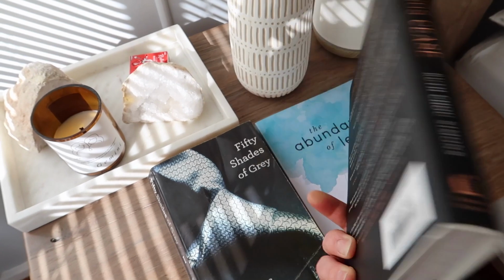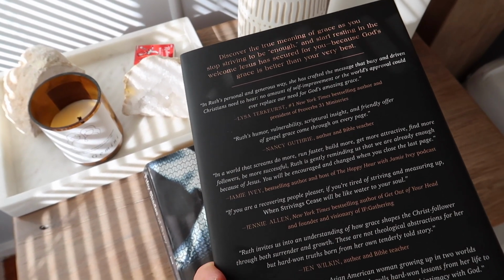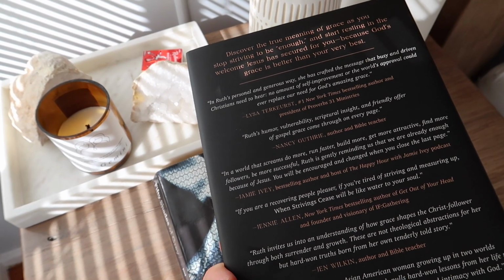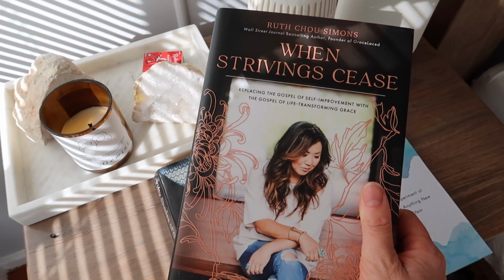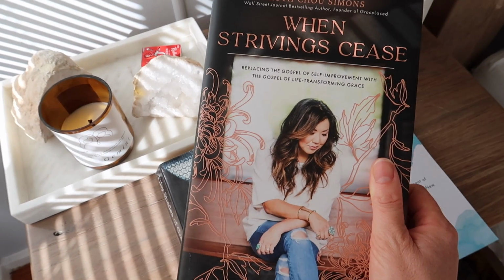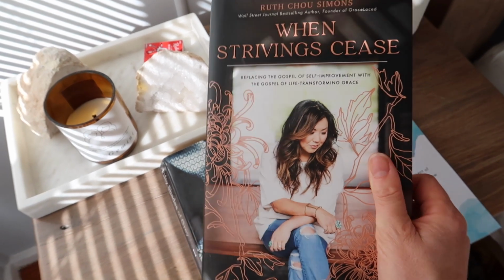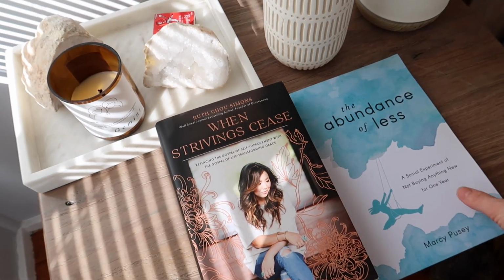And this is so up my alley. It's basically about perfectionism and how, when you are striving to be good enough in your own self and with your own strength, you're not going to be able to receive the grace that God has on offer. So that is just exactly what I need to hear.